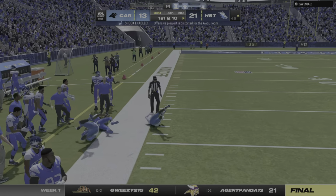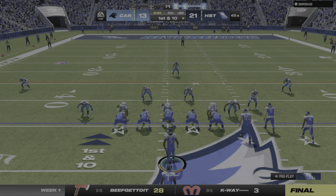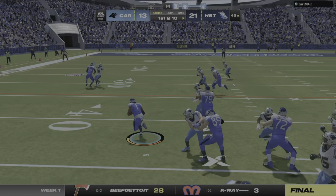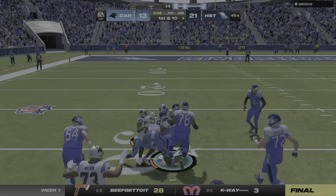What a call there on 3rd down. Took conviction, didn't it? If this is incomplete, the complexion of this game changes dramatically. Instead, not only is this a first down, but it's a big play to boot. 5 points of contact necessary at this stage as they'll run on first down. Oh, that one well designed as they'll take this down to the 30-yard line.